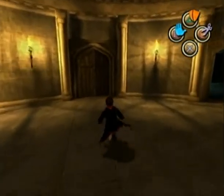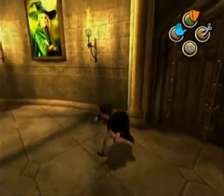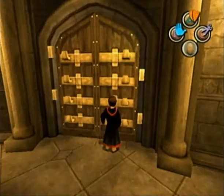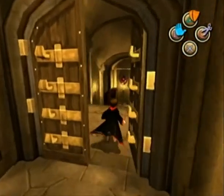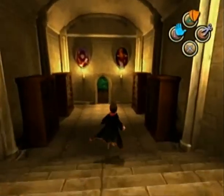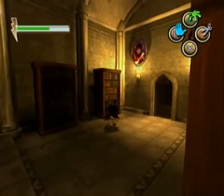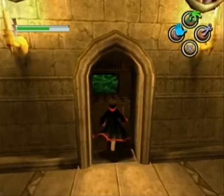Now, which was the door out of here I just unlocked? It's not that one, I'm pretty sure. Yeah, it's that one. The one with all of the locks opened on it. And now I have to re-equip Scourge to get out of here, I think, because there's more ectoplasm ahead here.